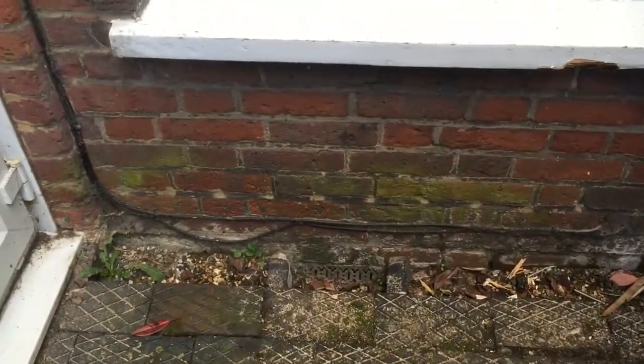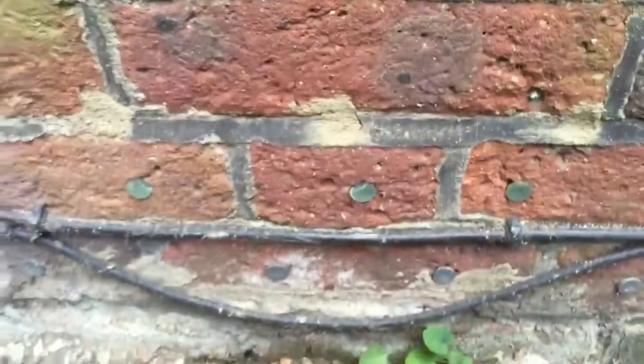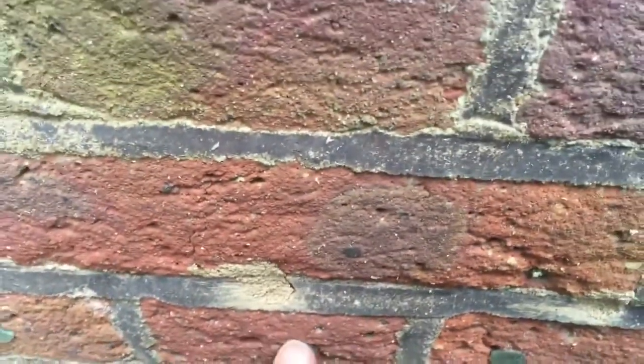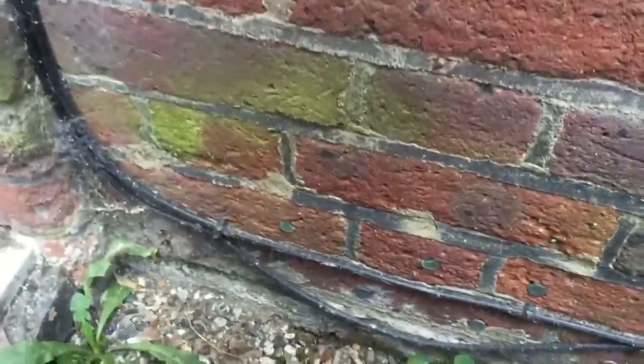Well, I'm not a fan of these silicone injected damp proofing treatments at all. I've seen loads of these over the years. I'll just show you here. Look, you can see this has been done 3 times. This is ridiculous. You can see the one at the bottom there, and somebody else has come along and done that one, and there's another one here. And I mean, that's just absurd.